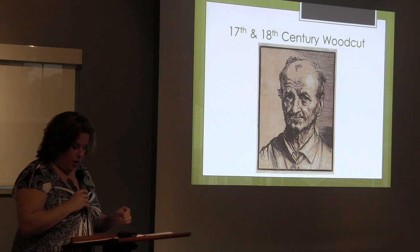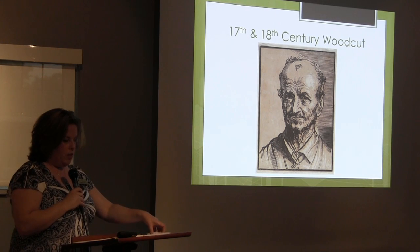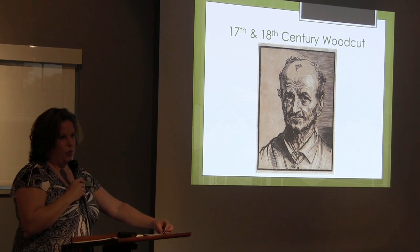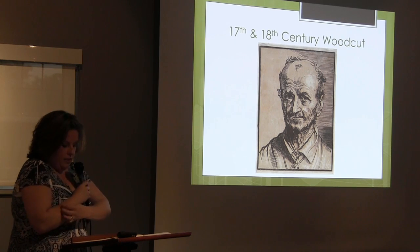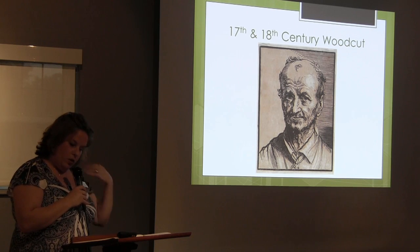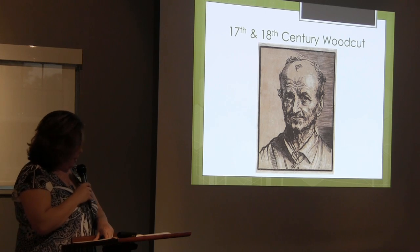I love this one. So in the 17th and 18th centuries, woodcut fell away as the relief printing of choice. It continued to develop very quietly, primarily in the lowlands. Some of the prominent woodcut artists of the time were Goltzius and Lievens, and you see this bust of a balding man by the latter.